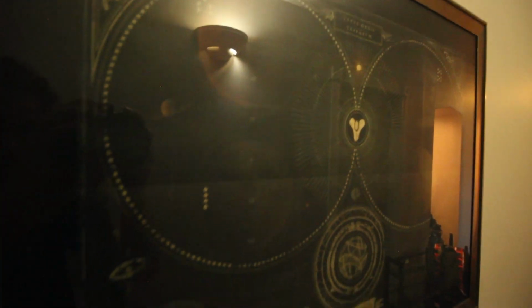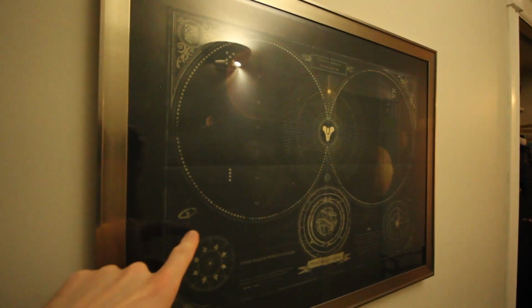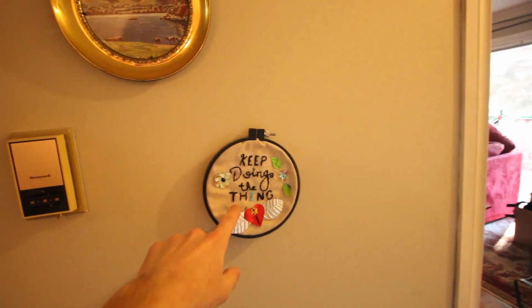Found this. This is the map from the collector's edition of Destiny. Durant and I actually found that dumpster diving at EB Games. Found the frame that it's in. Oh yeah, wall art. This thing I actually did find in the trash, and Wub made this, but that one was made for me, and that one was made by Sarah.